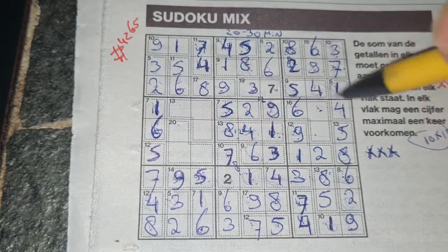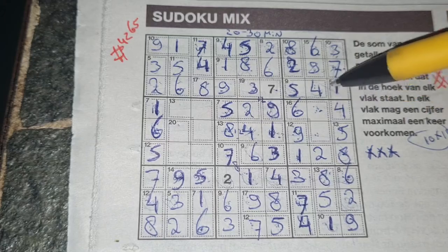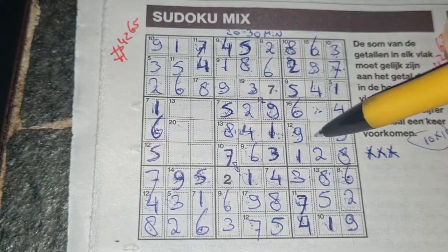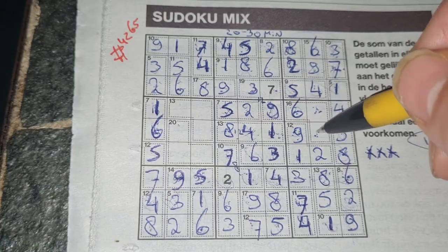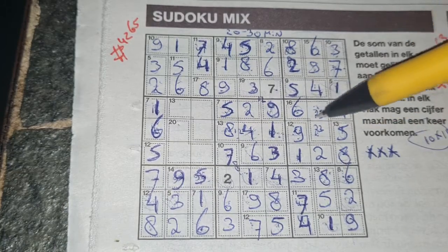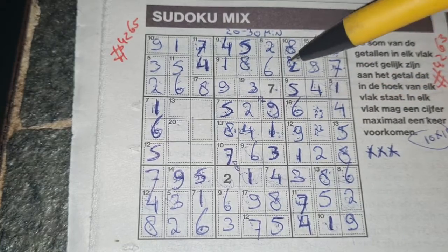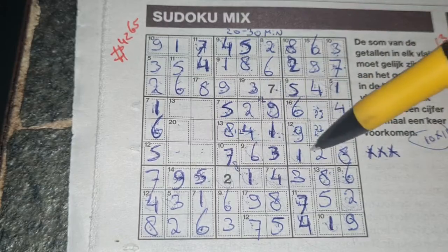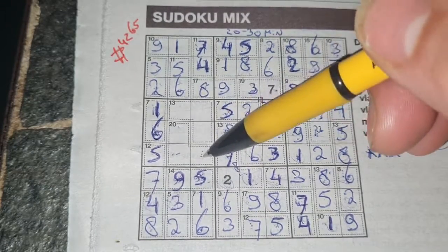Two numbers left in this big square. The 3 is missing. 4, 5, sorry, 4, 5, 6, and the 7 is missing. 3 and a 7. 3 and a 7 is 10. Plus 6 is equal to 16. Correct. Okay.